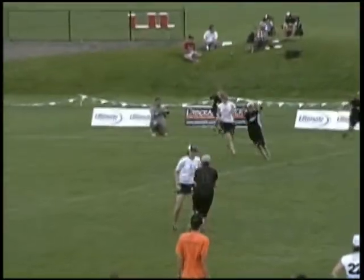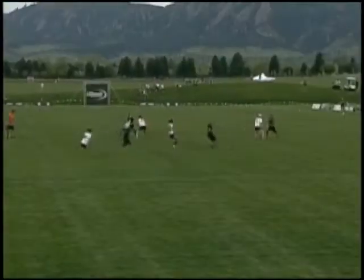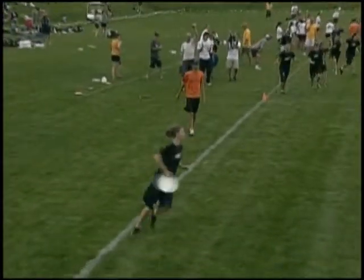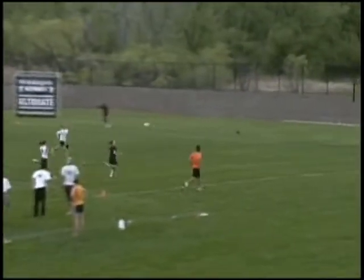Kira Fru looking to the end zone and finds a receiver. Beautiful grab right there. And now, here comes another floater. It looks like Bachelor streak. No, not Bachelor, but that number nine, I believe. Nikki Short. Nikki Short. Fru to Nikki Short. That was another beautiful forehand from Fru.